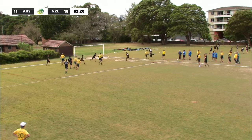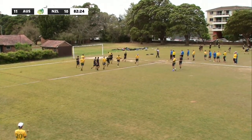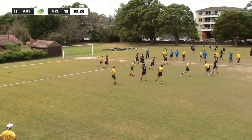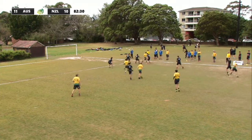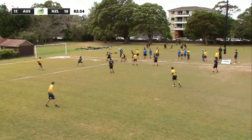Oh, it's a great touched D. Is it a touch there from Eichner? Either way, the result is the Australians get the disc back. Another chance to put it in. New Zealand with this zone set up. Okay, he's cramped there in the corner. O'Hagan.